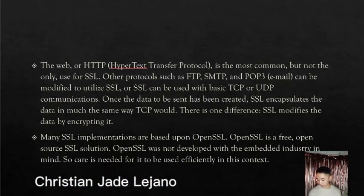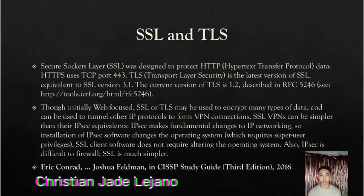OpenSSL was not developed with the embedded industry in mind, so care is needed for it to be used efficiently in this context. SSL and TLS. Secure Socket Layer, SSL, was designed to protect HTTP, Hypertext Transfer Protocol, data. HTTPS uses TCP port 443.